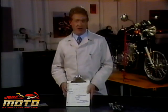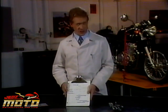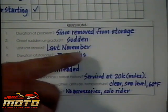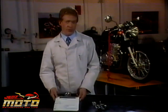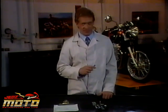You can test for a malfunctioning low-speed circuit by trying to start the hot engine with and without the choke. Now, if it only starts when the choke is on, you know the low-speed circuit isn't supplying enough fuel. Now look at the questions section. The motorcycle was last stored when the weather turned cold in November and was stored for 3 months, till the weather got warm again. If the motorcycle still had fuel in its carburetor when it was put into storage, there's a good chance that the low-speed fuel jets are contaminated with gum deposits.